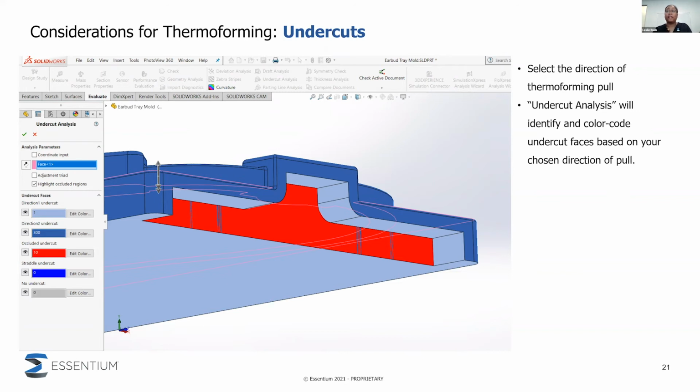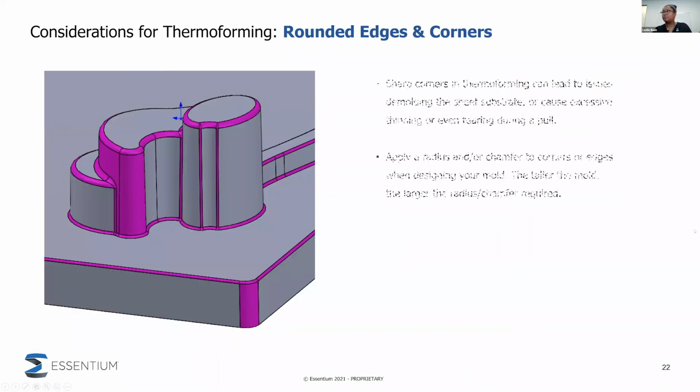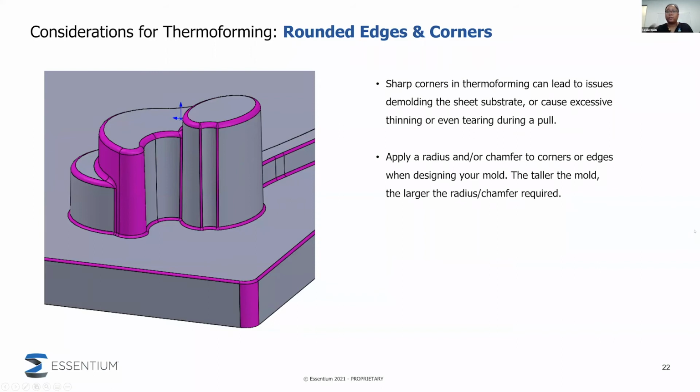Next, we'll talk about rounded edges and corners. Sharp corners in thermoforming can lead to issues when demolding your part. The sharp corners can cause excessive thinning when the sheet is being draped and vacuum pulled over the mold, and that actually could lead to tearing. So it's always good to apply a radius or a chamfer or a combination of both to your mold in order to help ease and facilitate the release of the part.